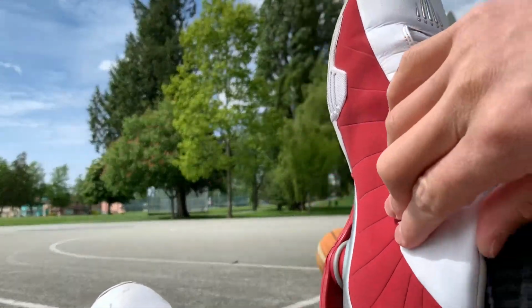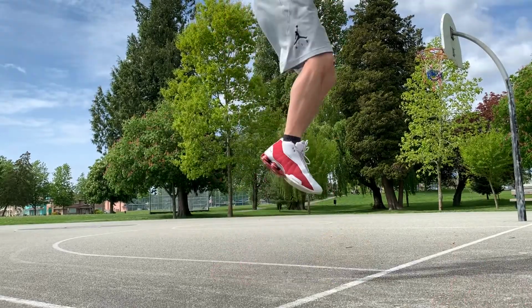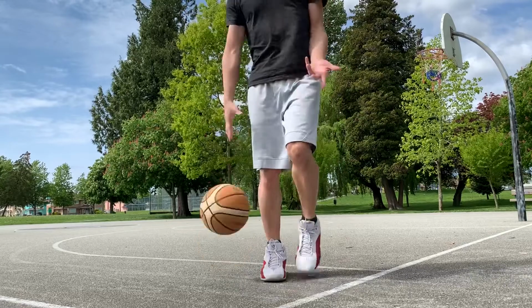Why do I like wearing these shoes? Because it's got the nice ankle protection, the monkey paw. It's bouncy. Boing. And I like Vince Carter.